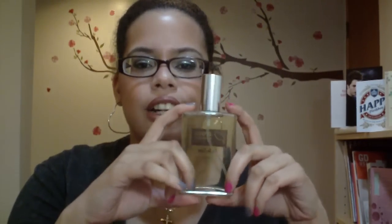Once you do that, you get to pick your bottle. This is the bottle I picked. You get a standard, nothing fancy, just a spray, or they have the ones with the little pumps on them.